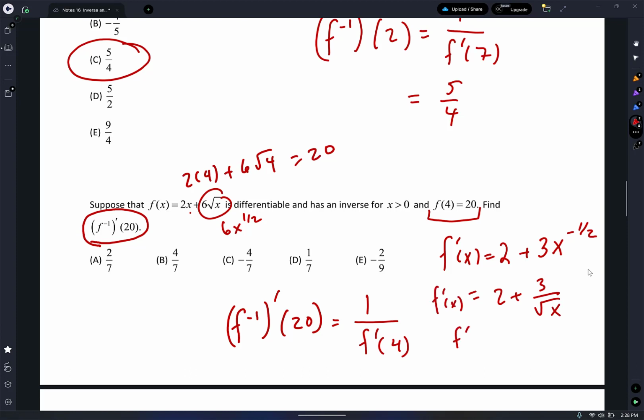And here I am plugging in a 4. f prime of 4 equals 2 plus 3 over square root of 4. What's the square root of 4? So 2 plus 3 over 2. Common denominator, turn that 2 into 4 over 2. What's 4 plus 3? So 7 over 2. So f prime of 4 is 7 over 2. But I don't want f prime of 4, I want my inverse. So I just take the reciprocal of 7 over 2, which is 2/7. So the answer is A.